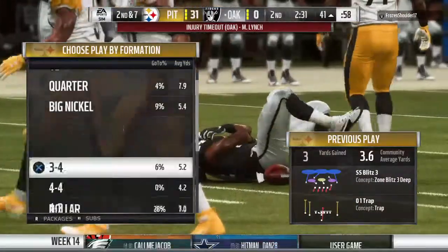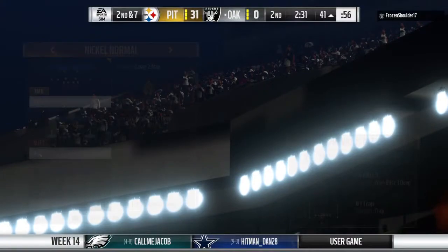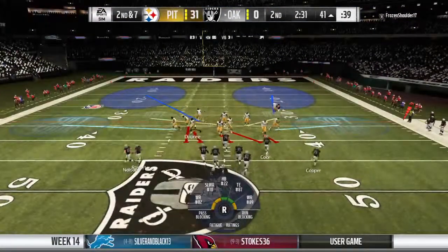Now it looks like we've got a Raider here, slow to get up. We'll take a break and get a report from Oakland after this.